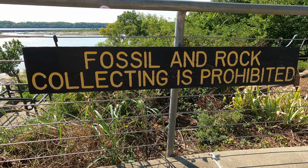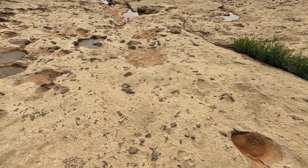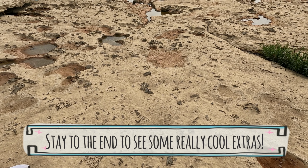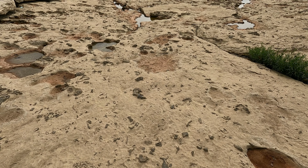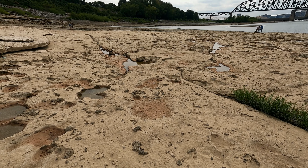We've been down here several times, and when I thought of doing the top two or three things in Jeffersonville, or southern Indiana I should say, well, this has got to be one. Oh yeah, absolutely. And it's good this time of year, like middle of August to middle of October. This is usually dry out here. Water's low, and you can come out here and see things.